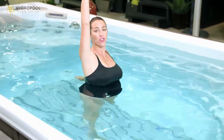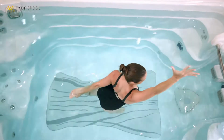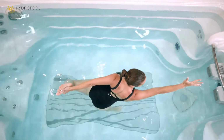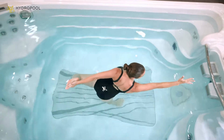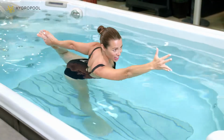Immediately you're gonna feel that stretch in your quads on the left side. When you're ready, start to bring the chest forward. You will feel the left knee coming towards the surface. Acknowledging that maybe this side is a little bit more sturdy than the other.